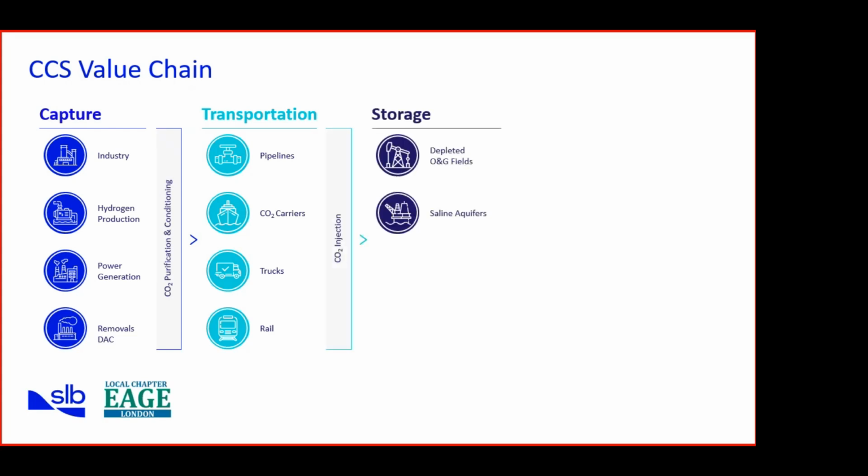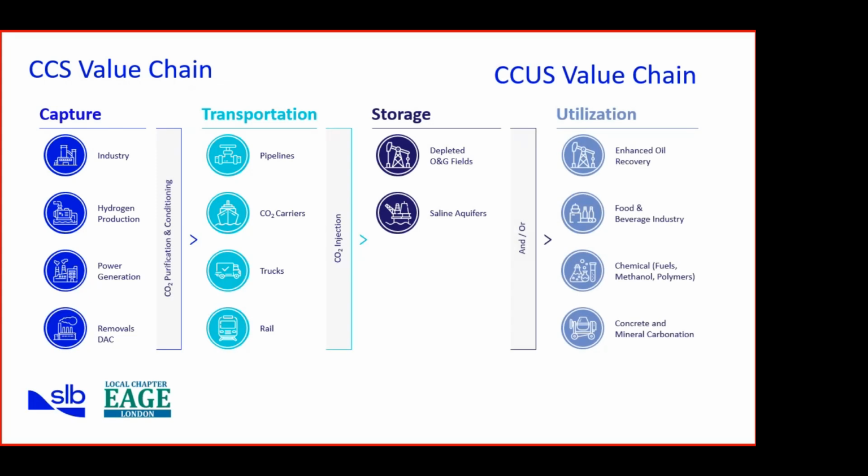Then in terms of injection for commercial scale projects, currently either depleted fields or saline aquifers. As I mentioned, there's also less conventional or smaller scale or pilot projects that are looking at other storage options such as basalt or coal.